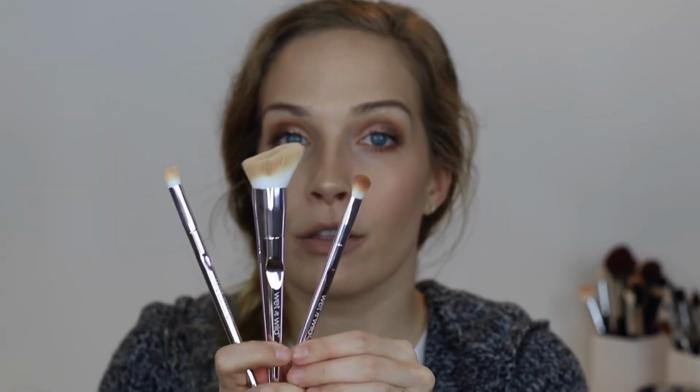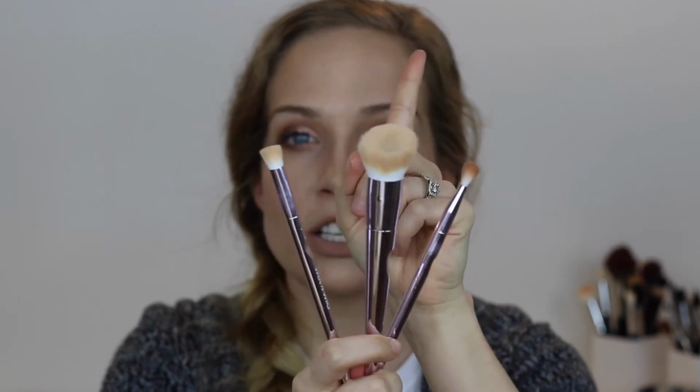If I had to pick 3 favorites, it would be the foundation brush, the tapered blending brush, and the Precision Flat Face brush. These were my favorite. These were the ones that I was like, whoa, these are really different from anything that I have. They work really well. They applied everything they were supposed to apply really, really well.